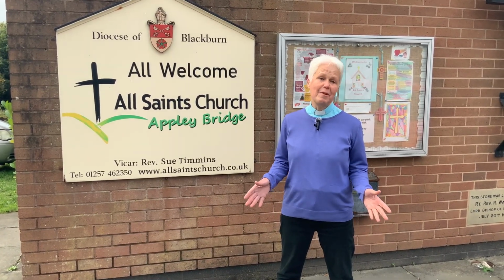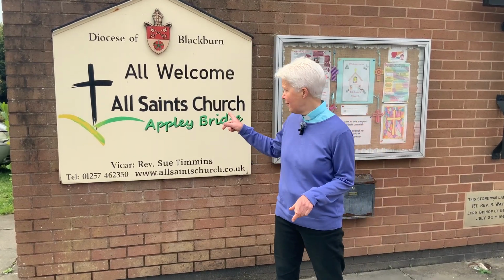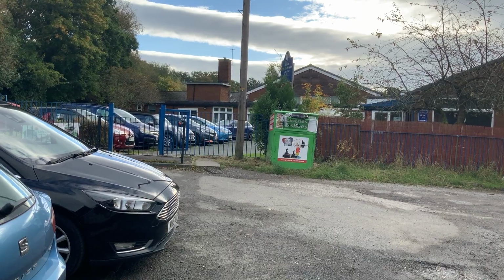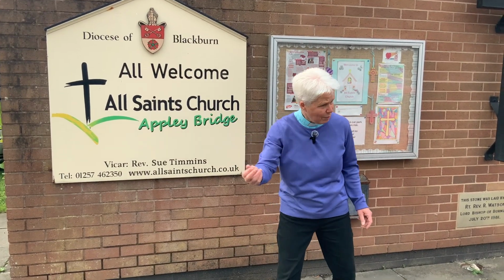I'm Sue Timmins and I'm the vicar, and I'm going to do a little run through so you know what to expect if you came midweek or on a Sunday. So first of all, this is where we are. This is All Saints Appley Bridge Church. We're down Finch Lane, which you'll see behind you, and we're opposite the All Saints Appley Bridge Primary School, which is our mega school. So you'll find us, but come through.